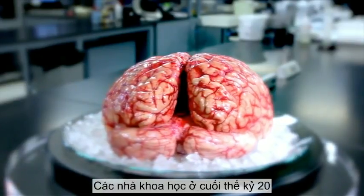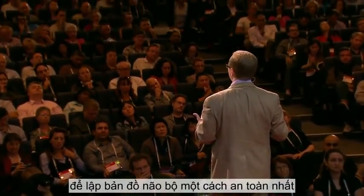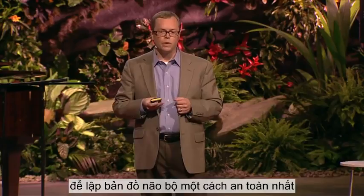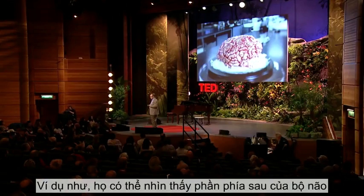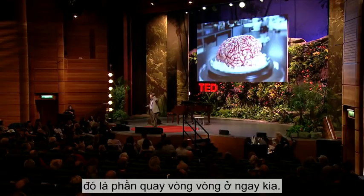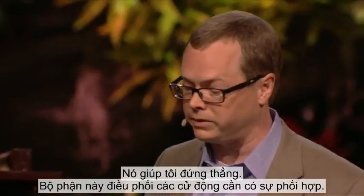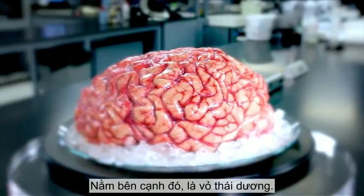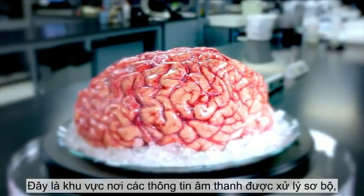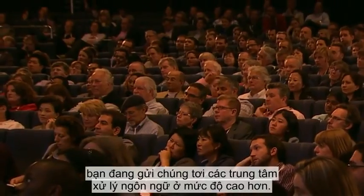Scientists, sort of at the end of the 20th century, learned that they could track blood flow to map non-invasively where activity was going on in the human brain. So, for example, they can see in the back part of the brain, which is just turning around there, the cerebellum. That's keeping you upright right now. It's keeping me standing. It's involved in coordinated movement. On the side here, this is the temporal cortex. This is the area of primary auditory processing, so you're hearing my words, you're sending it up into higher language processing centers.